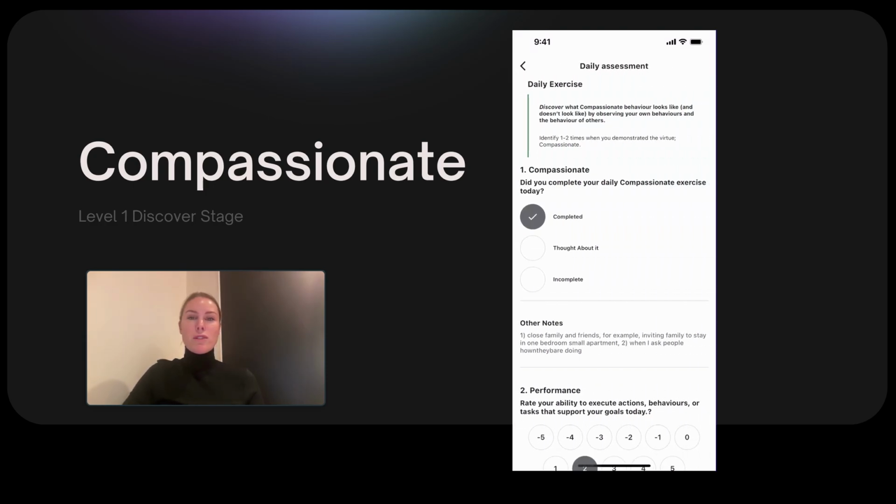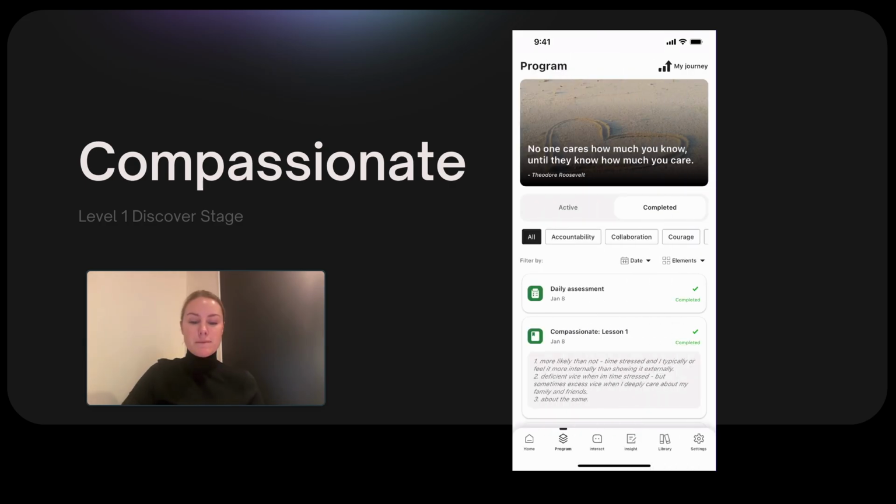Yesterday, I was listing what compassionate behavior looks like for me, and I listed 2 examples, one of which was inviting my family to stay in a small 1-bedroom apartment with me, and then the second one was genuinely trying to understand how people are when I ask them how they're doing. And I was thinking about the higher order themes behind those. The first one, I find myself doing a lot of acts of service to show my compassion towards other people. And the second one is really trying to connect with other people. So I thought those were nice developed reflections that had happened since last night. And I just wanted to share those with you before I do my reflection for today.